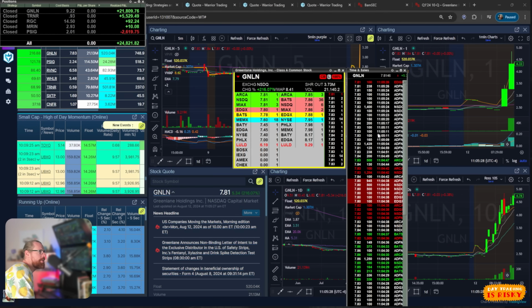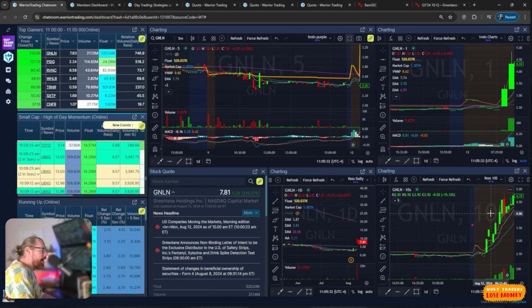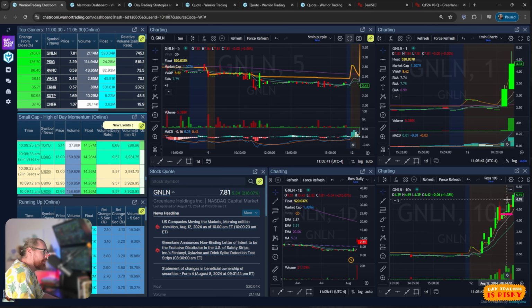Okay, so on this, I'm starting to get dialed in here, and I see it popped up to 484. It dips down. It goes back. It dips down quite a bit to 4. So that's the 70-cent drop. Then it comes back up to 474, and then it dips down again.